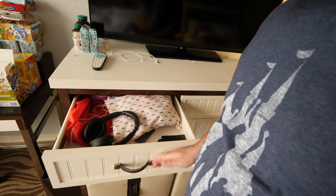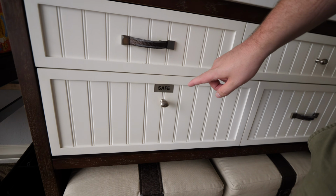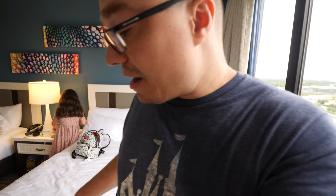For your electronics as well. And you also have a safe. And that's basically it, guys. So that's it for the room. It's cozy. It's not super gigantic, but it's nice and cozy. And what I do like about it the most is these beds are nice and comfortable.